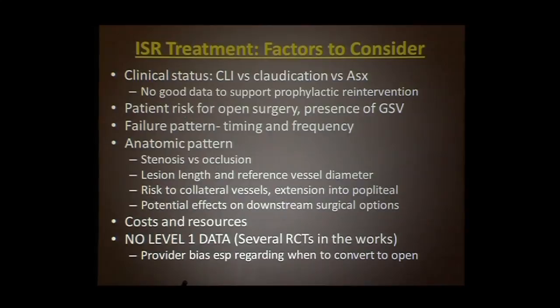I also have to think about the failure pattern. How often has it already happened, and how early is it happening? Because I think early failures are generally bad. Patients who fail early or fail a couple of times, I think you might have to take a deep breath and step back a little bit away from the edge of that cliff.